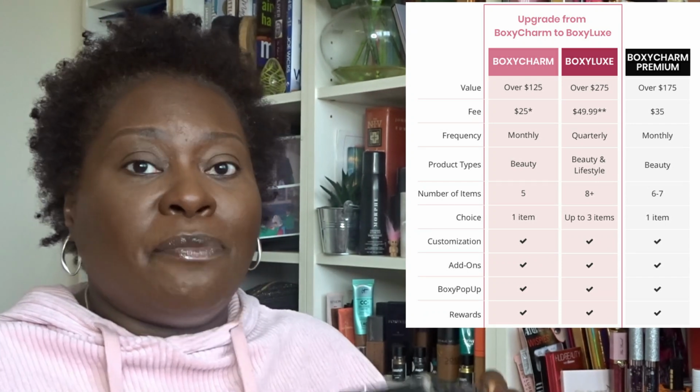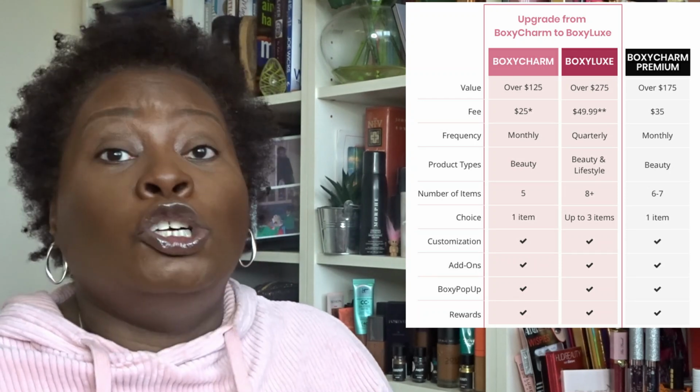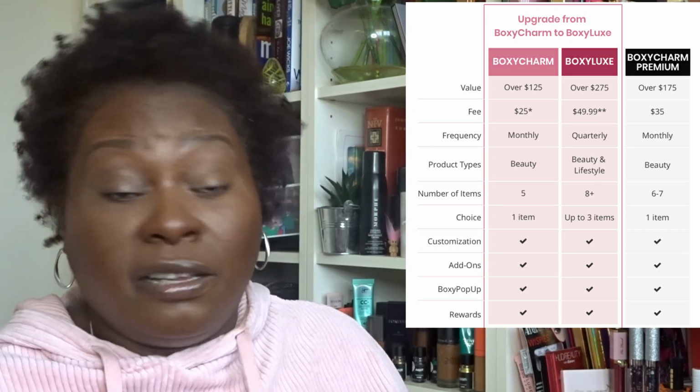That costs $35. And then there's a BoxyCharm Luxe which comes out every 3 months, so it's 4 times a year. It comes out 4 times a year, and that costs $49.99, $50 in effect. With the base box, $25, you should get $125 worth of products inside there.